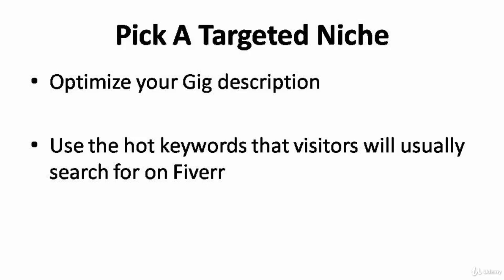Other than optimizing the text in your headline, use graphical elements in your gig description as well. Visual cues always create a larger impact than text. Hence, you can use graphical designs or even videos to introduce your gig. Take note, your video must always be congruent to what you're selling.